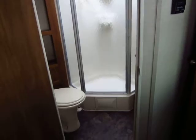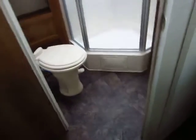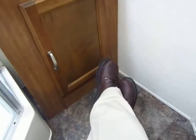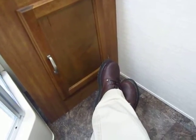All right, right when you walk in is the bathroom. You do not have to put the slide out to get to this bathroom. And notice all of the leg room here. Let me show you. I'm 6'3". I got long legs, and I can totally extend my feet out, never touch anything.